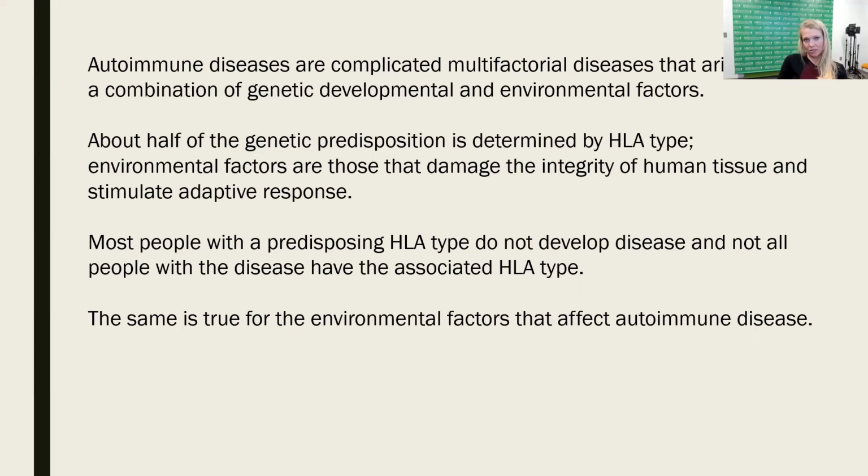So what it really comes down to is that autoimmune diseases are difficult to deal with. They're complicated. They can come up out of nowhere. Sometimes there is a familial association. Sometimes there isn't. Sometimes somebody can have the genetic predisposition for an autoimmune disease and never get one. So it's really kind of an interplay between genetics and environment and fate. And you just never know if somebody can end up developing one or not.